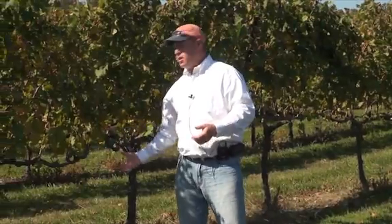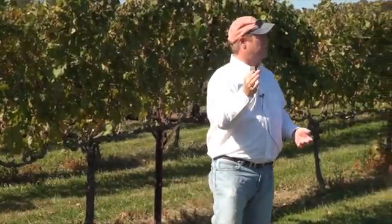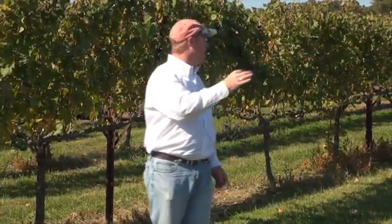Last thing you want to have happen while you're harvesting grapes is have a bunch of rainfall hit. What happens is these vines soak up the water like crazy, and the grapes get filled with more water, and of course your sugar levels go down. So you want to harvest when the sugar levels are a lot higher.